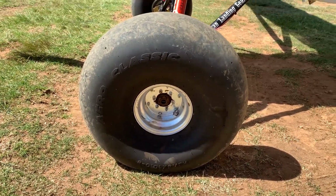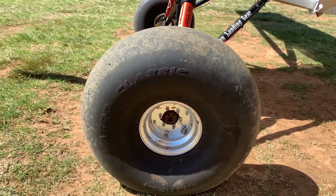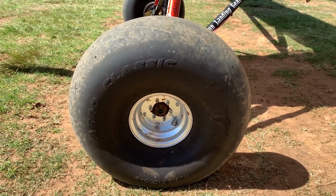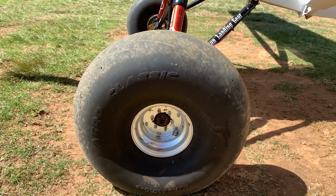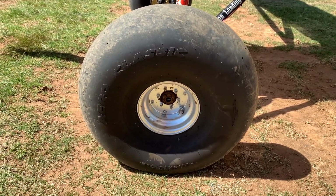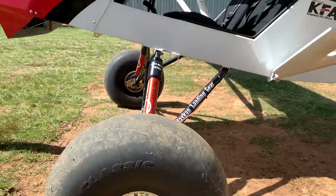The wheels are 27.5 inch Aero Classics. They utilize an 8 inch rim from Matco. The same axle system and brake system can also use the 6 inch or a 10 inch rim. So this gives the aircraft owner a lot of options with different tire sizes.